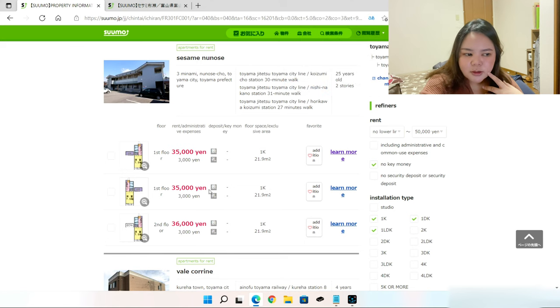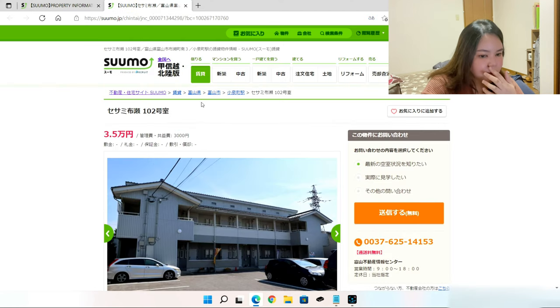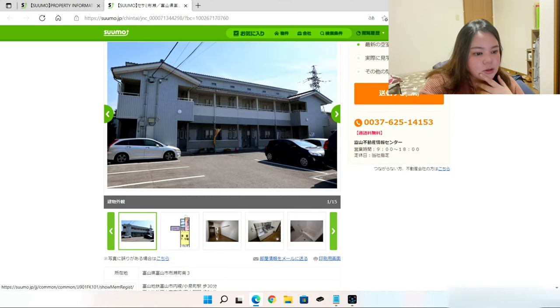So if you notice, there are three options here, because this apartment complex has three available rooms. Two of the available apartments are on the first floor and one is on the second floor. So yeah, let's get to know this apartment more.